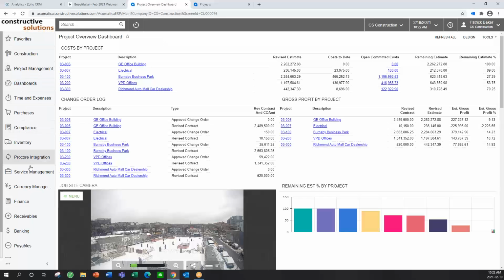On the left-hand side are what we call work groups. I've ordered these work groups to support me in my demo today. But these will be areas that you want to allow access based on your user ID. When you log in and put in your username and your password, it drives what dashboards you see, what access you have to the different work groups. If you don't have access to inventory, then you won't see inventory in your work groups. I can edit and manage these. I can change the order of the sequence.